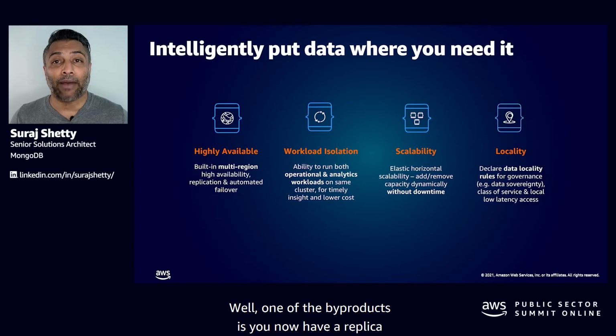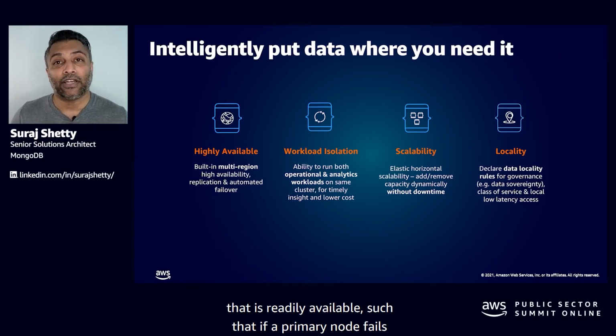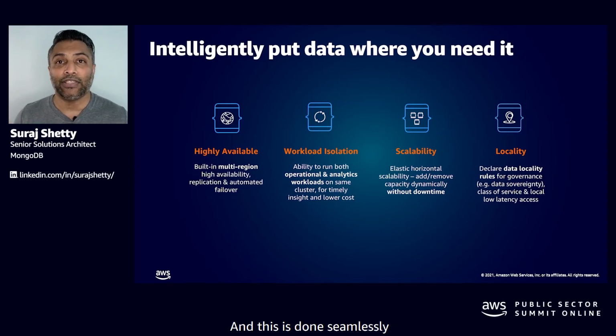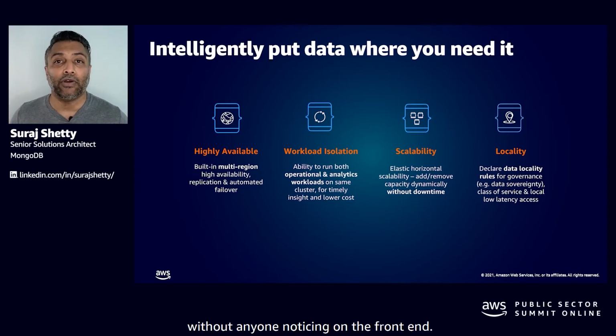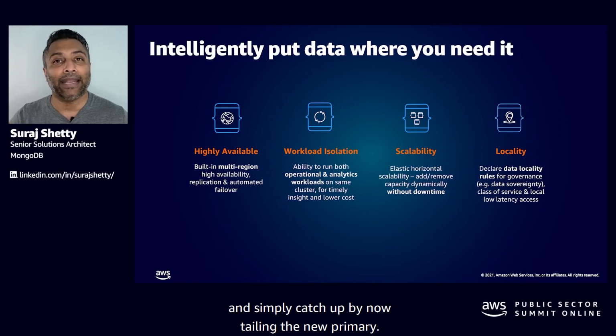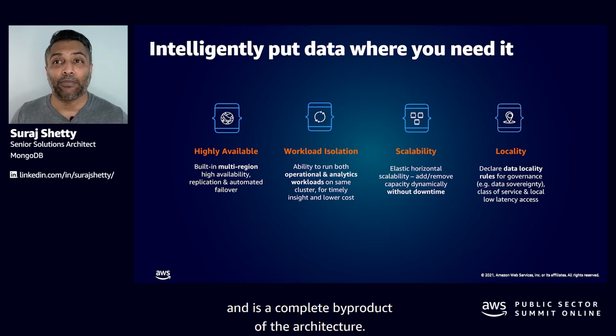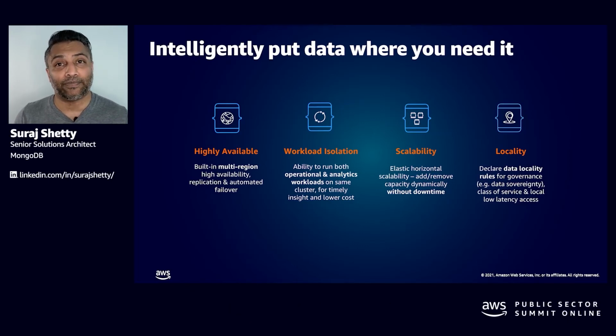Well, one of the byproducts is you now have a replica that is readily available, such that if a primary node fails or goes down for any reason, an election is held and a secondary will take over as the new primary. And this is done seamlessly without anyone noticing on the front end. And then what happens is, as the primary does come back online, it will come back online as a secondary and simply catch up by now tailing the new primary. All of this is seamless and automatic and is a complete byproduct of the architecture.